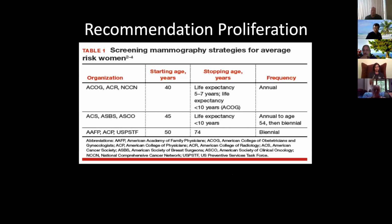This recommendation proliferation has resulted in confusion as to which recommendations to follow. The first set is what I call a traditional screening regimen. This is the American College of Obstetricians and Gynecologists, the American College of Radiology, and the National Comprehensive Cancer Network, NCCN. This group recommends starting screening at age 40 with annual mammography, continuing until the patient has a life expectancy of 5 to 10 years.